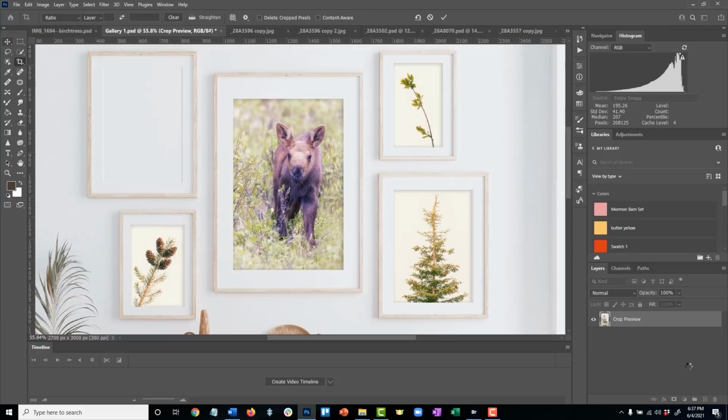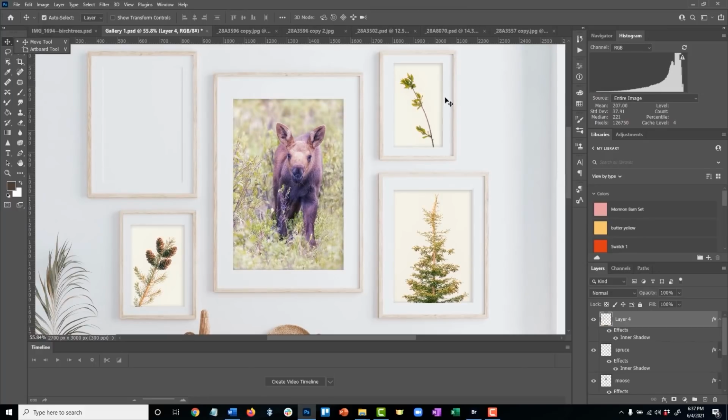You can see our gallery is coming together quite nicely. I've got on the upper right-hand side, the tree bending in a little bit. On the lower left-hand side, the tree bending in this way, and it just pulls your eye more towards the center. I've got a lighter subject here that's really nice and contrasty.